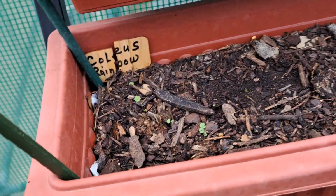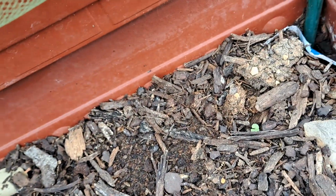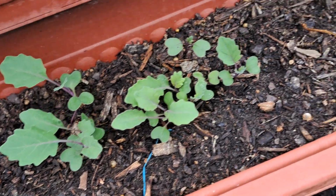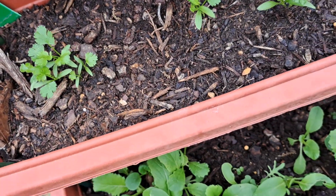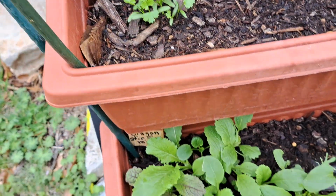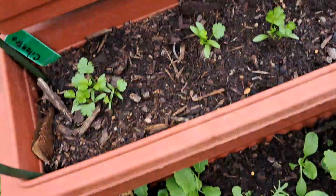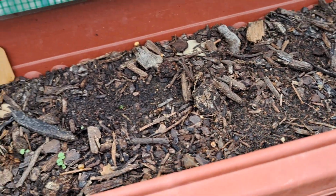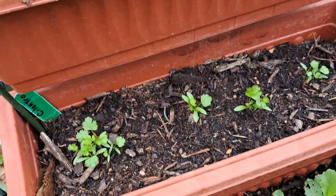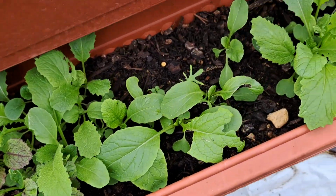I finally started seeing some of my coleus come up. I was about to give up on it. Look at that. My lettuce is not doing as good as I thought it would do out here. Kohlrabi, some of it's looking okay. Cilantro. No, I didn't know he even climbed up there like that. That might be what's wrong with my coleus right there. I bet he's been laying in there. If he's been laying in my pot, it'll kill the plants. And that's dragon stir fry mixed right there.